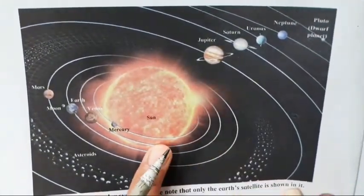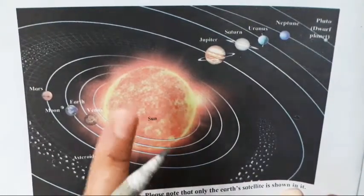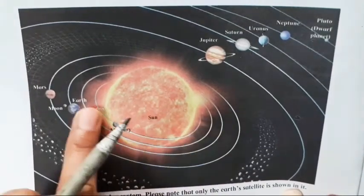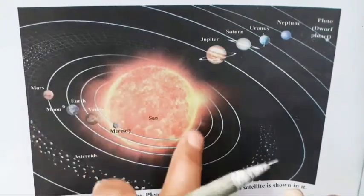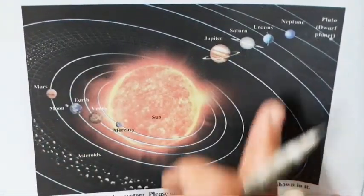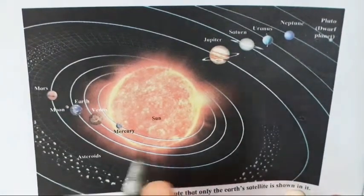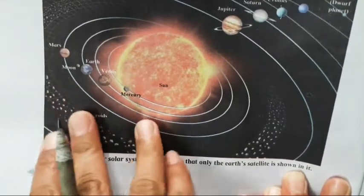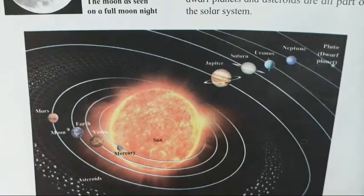You all have to write it down, draw and practice it, and learn how the planets are arranged, like Mercury, Venus, Earth, Mars. These have their own position and own orbit, and this together is known as the solar system. Okay, over here also they have given a diagram of our solar system. So our solar system is actually as shown in the diagram.